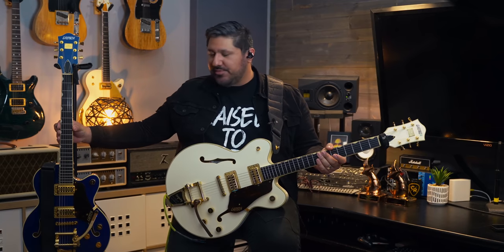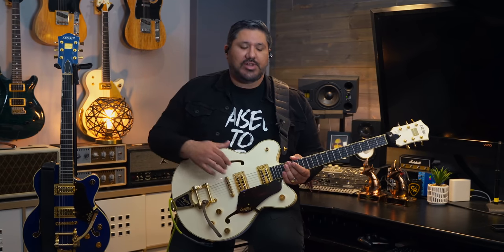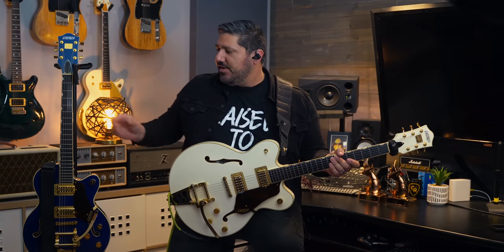So let's get down to these two. These are some of the prettiest ones that I have. I'm a huge fan of the white and gold combination. These are called Broadkaster guitars. This is the Broadkaster. This one is the Broadkaster Jr. And I think out of the 8 that I have, these are the 2 that I use the most.